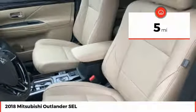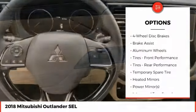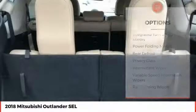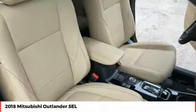Here are some of this vehicle's great options: keyless entry, power lift gate, traction control, steering wheel audio controls, stability control, backup camera, anti-lock braking system, Bluetooth, leather-wrapped steering wheel, adjustable steering wheel.